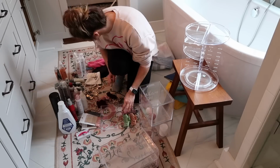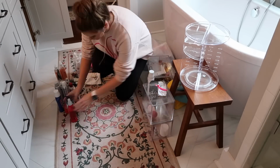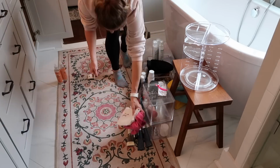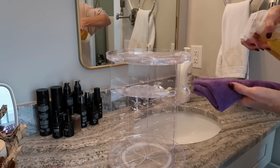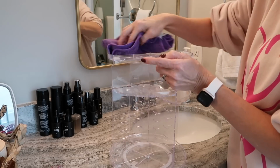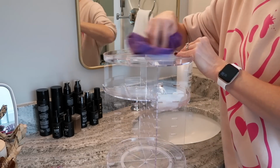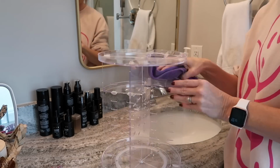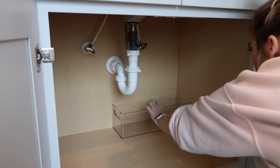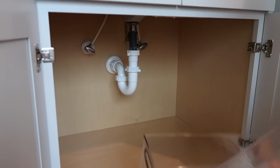Now, I did want to mention that all of this literally took me all day to do. And after I got done, my back was hurting so bad. And now editing this back, I know why. Look at me, I'm bent over half the time. So next time I declutter, maybe I should put everything up on the counter, because by the end of the video, that's kind of what I did when I was working on Chance's side of the bathroom. So maybe next time I need to start putting things up on top of the counter and working standing up versus bending over so my back won't hurt so bad.